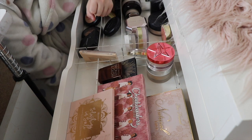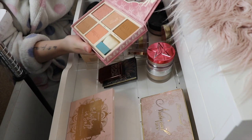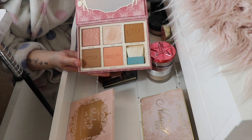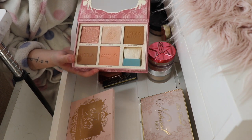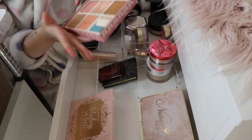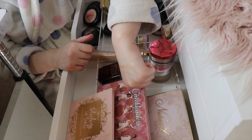Okay. The next one I have is the Benefit Cheek Leaders Bronze Squad. This one has two blushes, two bronzers, and then it has the Cookie highlighter. Cookie by Benefit is probably one of my all-time favorite highlighters. I ended up buying the single version as well because it's just the most beautiful highlight ever. I am obsessed. It's so gorgeous.